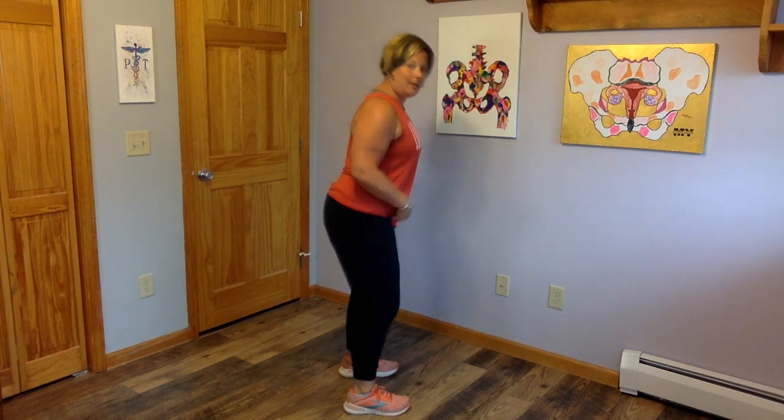Real small. And literally, if you have a lot of arthritis and maybe some pain stuff, it might be this. I mean, that might be what you're doing. That's okay. I promise you are still loading and working and using your pelvic floor.